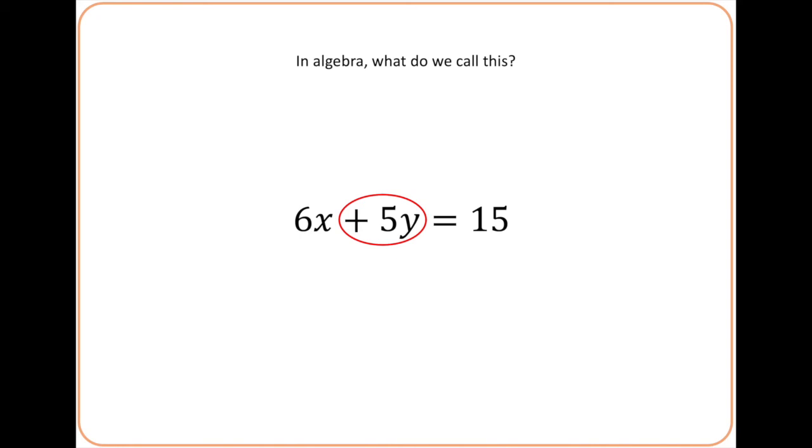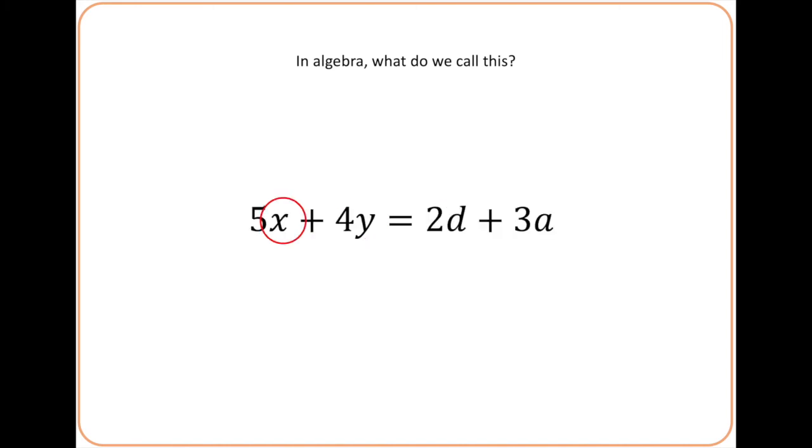So that 5y that I've circled, is that an expression? Is it a term? Is it a variable? Or is it a coefficient? I hope you're all shouting, it's a term. 5y is a term. Next question, the x. What do we call a letter in algebra, the x? 3, 2, 1. That's a variable. Well done, guys, if you got that one.